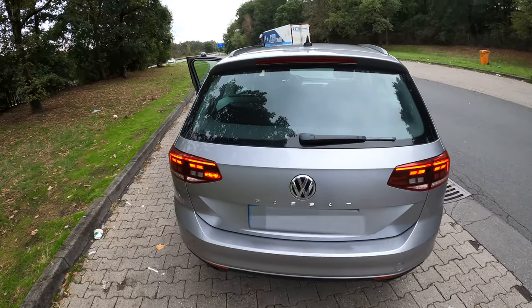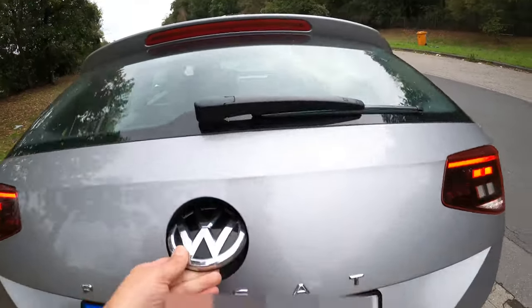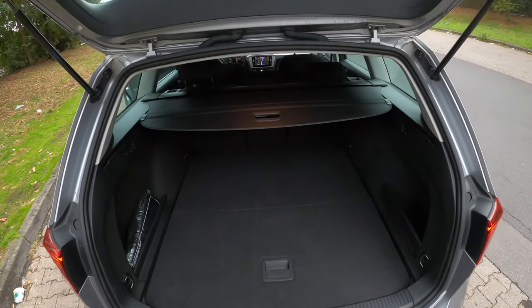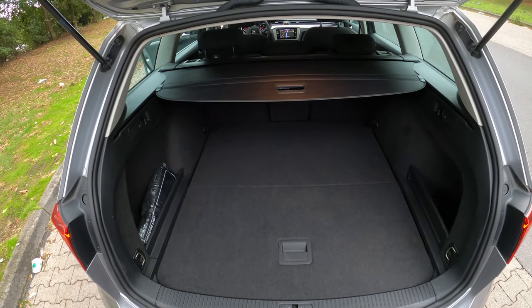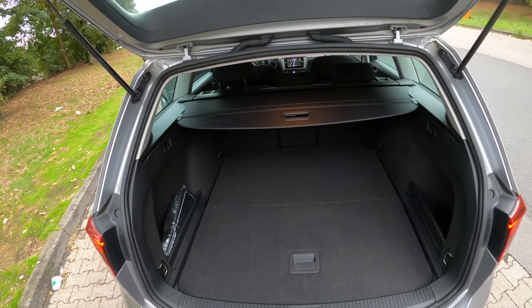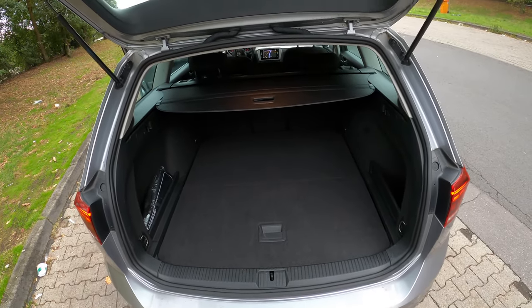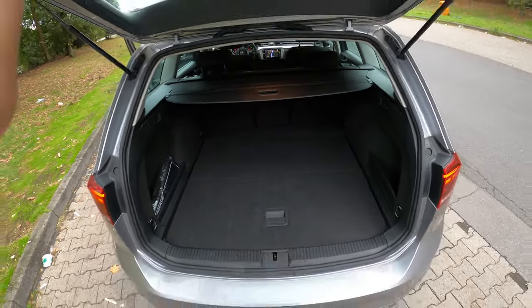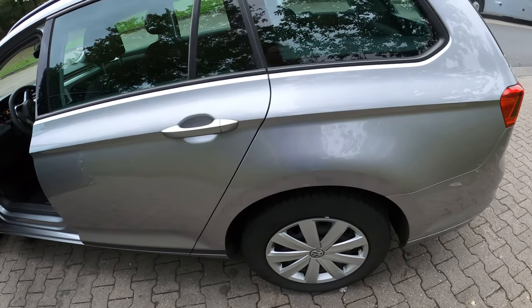We have Passat written here in case you forget the car's name. The trunk is always big in Passat, especially in the station wagon version. So 600 liters or something like this, I can post it in the video. We don't have alloy wheels, so we have wheels on 16 inch.